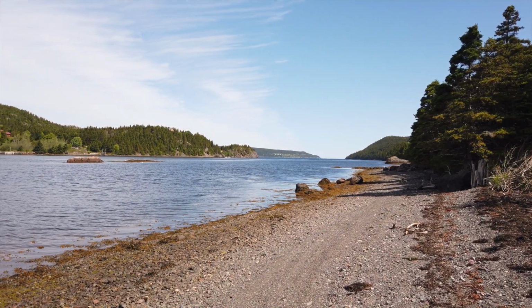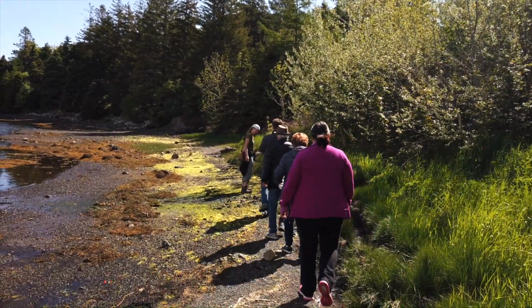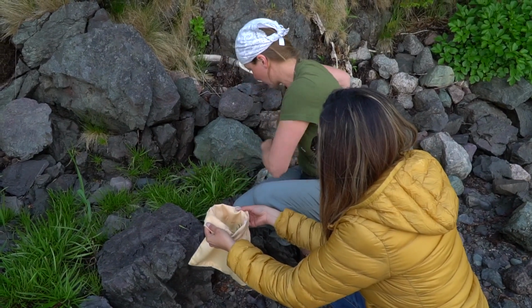The thing we love about Newfoundland the most is that it's still so wild, and food is such an important part of the culture here. We're here with Cod Sounds. They're going to bring us out foraging, basically take us back in time and show us all the unique things that are around here that you can eat. And then we're going to come back and have a big feast.